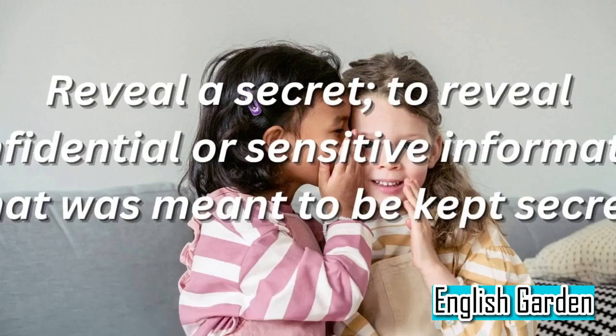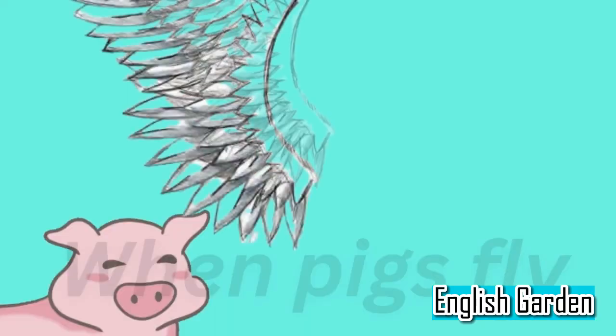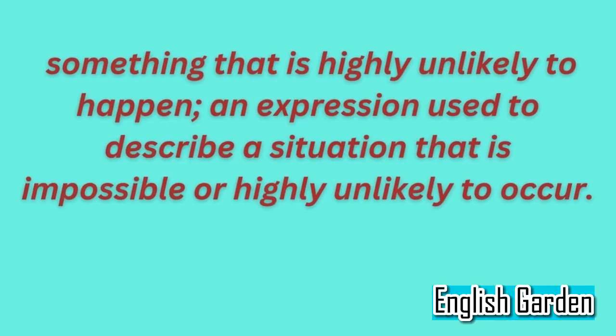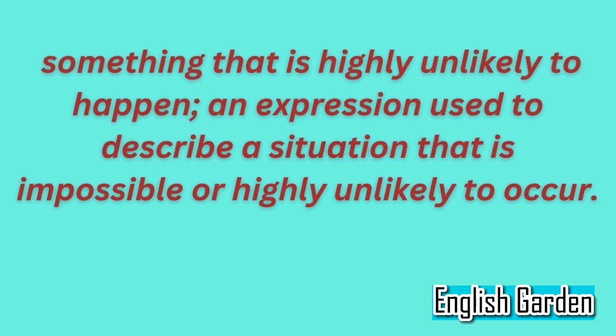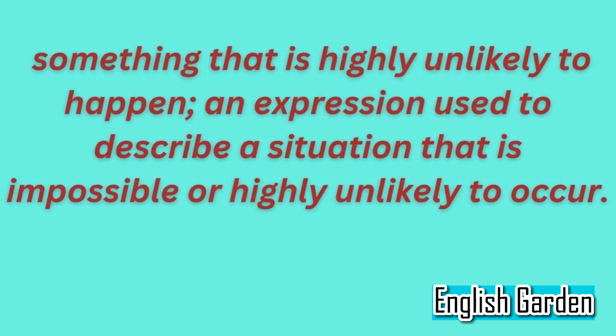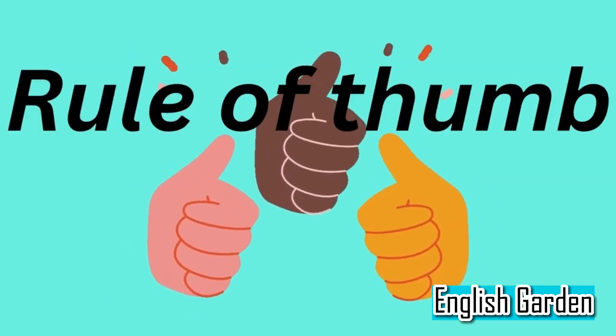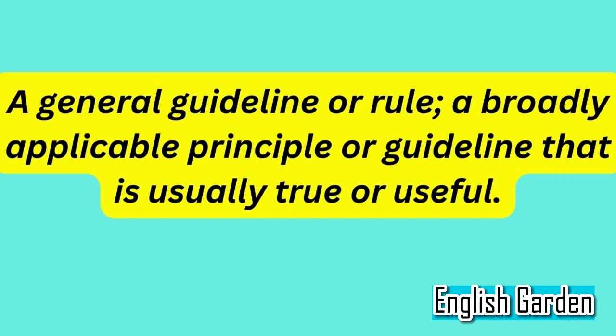Spill the beans, reveal a secret. To reveal confidential or sensitive information that was meant to be kept secret. When pigs fly, something that is highly unlikely to happen. An expression used to describe a situation that is impossible or highly unlikely to occur. Rule of thumb. A general guideline or rule. A broadly applicable principle or guideline that is usually true or useful.